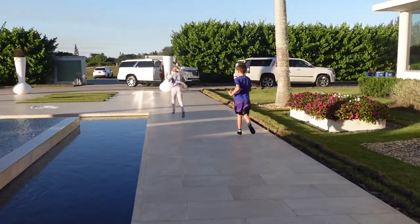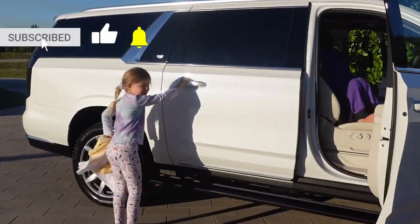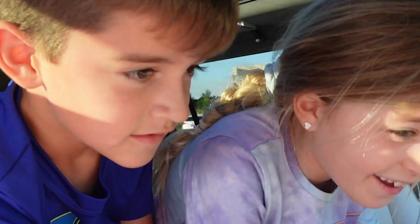Checking out the new car. Open this, open this. I gotta get their reaction. What do you think, Calvin? Cool. Oh, I wanna see the fridge, make me freak out. It's cold in there, didn't you feel it?